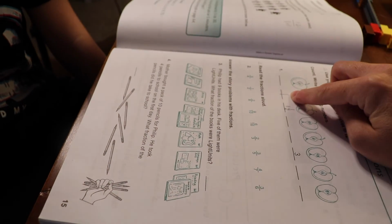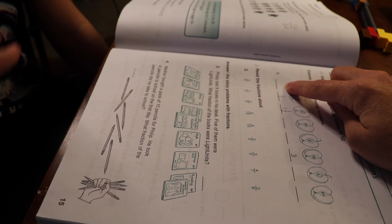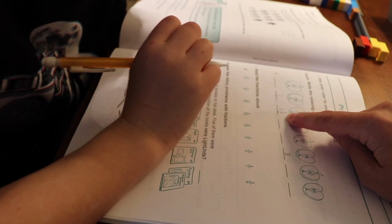Okay, so if this is 1, what's before 1? 1/2. Very good. How do you write 1/2? You remember? Like that? It's just like this. 1/2. Good job. This is his reading for Christian Light Education.